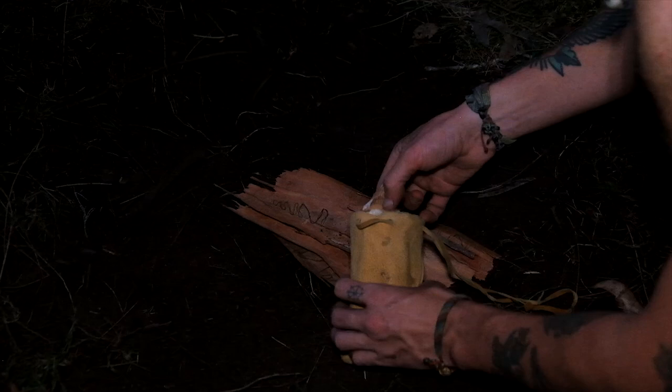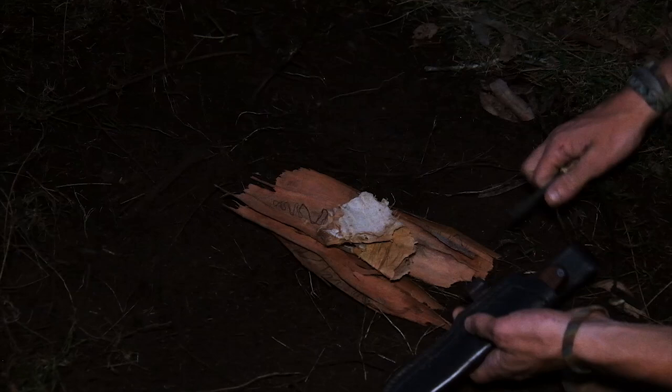Bark here. Just break it up a bit just to expose some of those fibers.